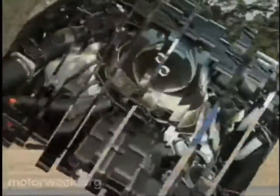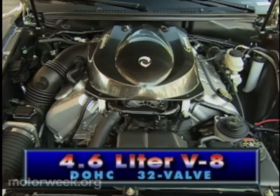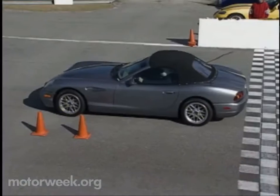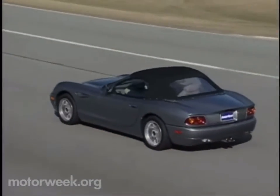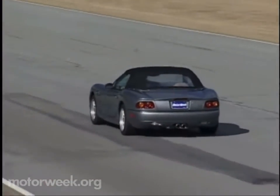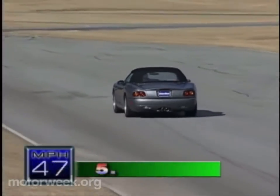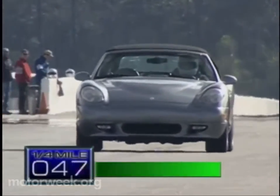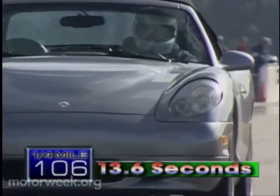Hidden under the hood, yet mounted behind the front axle, is Ford's 4.6-liter 32-valve double overhead cam V8. It's good for 320 horsepower and a healthy 317 pound-feet of torque. Driving the rear wheels through a Tremec 5-speed manual gearbox, that's enough grunt to propel the Esperante to 60 in just 5.3 seconds. Quarter-mile runs are over in 13.6 seconds at 106 miles per hour.